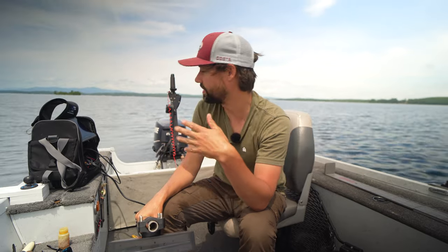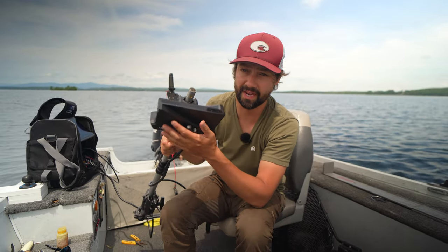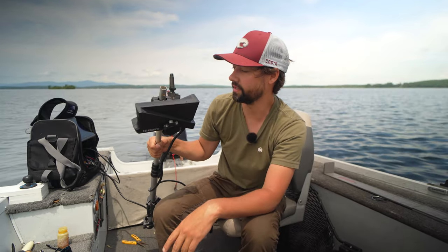And if you get the black box, if you need to buy another one, if you want to run another unit, that's another $500. So it could technically run you $3,000 for the combo.